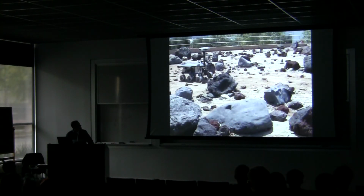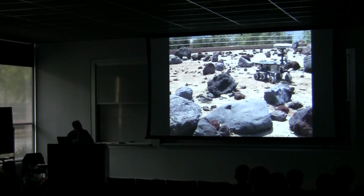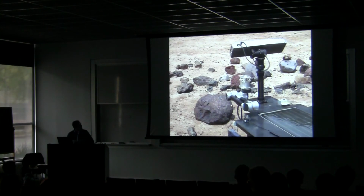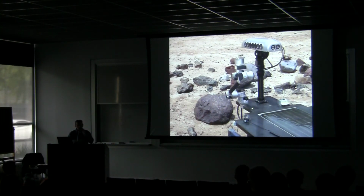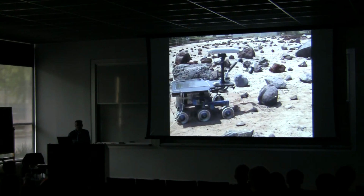Now once it gets close to the target, the first thing it's going to do is find the best way to position itself so that the target is in the sweet spot of the arm, so the arm goes in and gets placed on that target to acquire the measurement. So here it orients itself as it faces the target, and then deploys the arm and acquires the measurement.